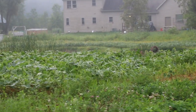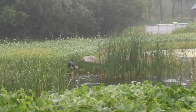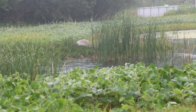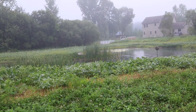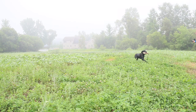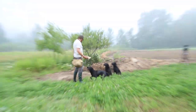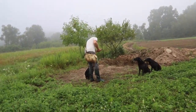Ellie. She's got great heart. Good girl. Good dog. Very nice. Good dog. Very good. Very nice. Hold, hold, hold. Good. Here. Here. Sit. Good. I'm very pleased with that.